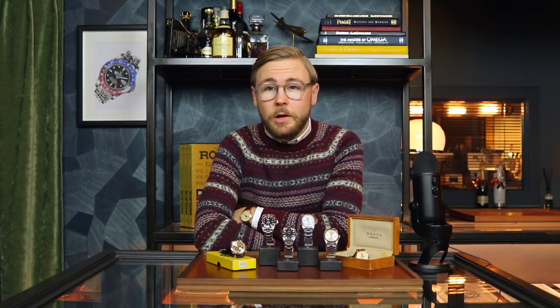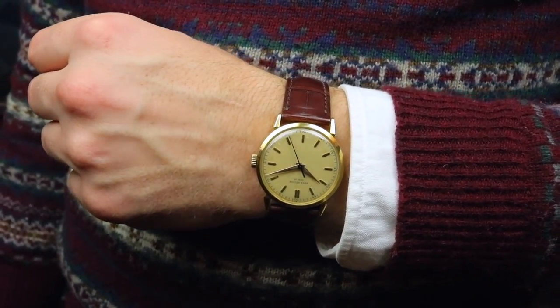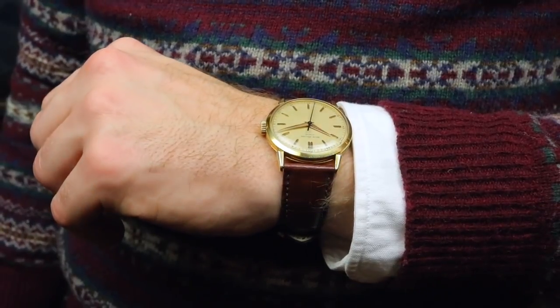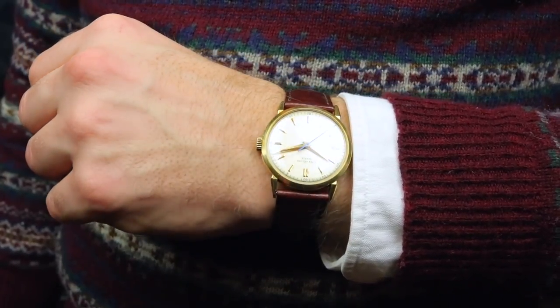I am surely looking proper with a reference 1578 produced by Patek Philippe back in 1954. A central second hand with the blued steel, furthermore a beautiful 5-minute track in Arabic numerals, and of course something that the 1578 has, the faceted lugs. Perfectly sized 35mm, and I think it's a great complement to my Christmas sweater.